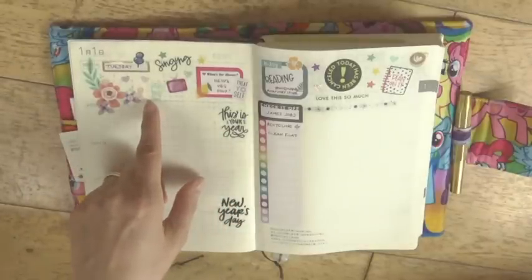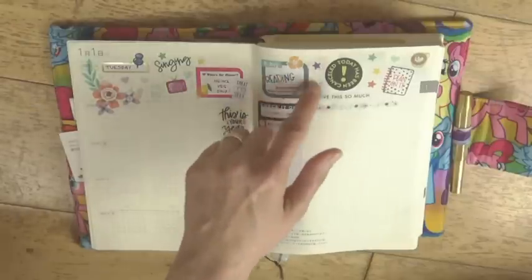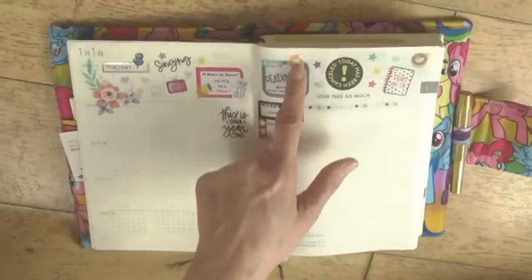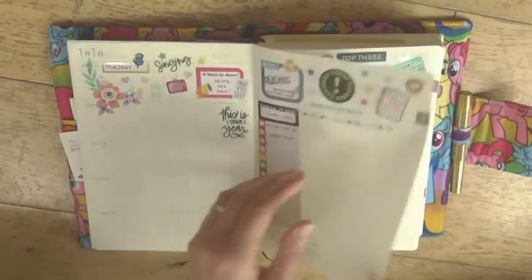So I'll put in some stickers that I know will be relevant, and then I put in a lot of general stickers like today, like this one that just says today, and then I put this one on that says recycling because we put the recycling out on Tuesdays. So it's kind of going like that.